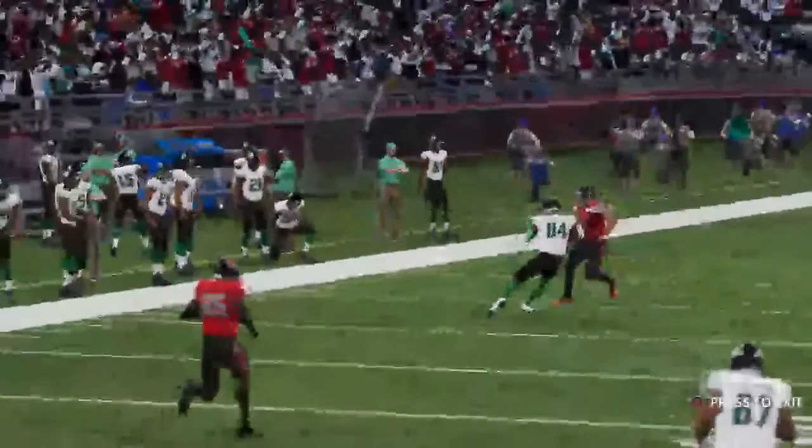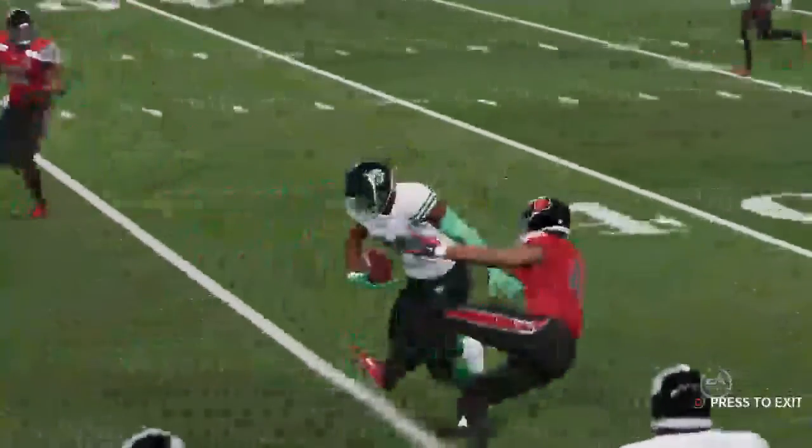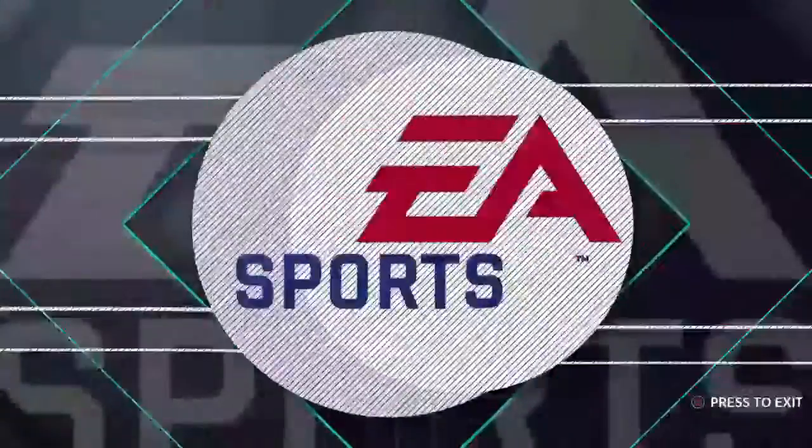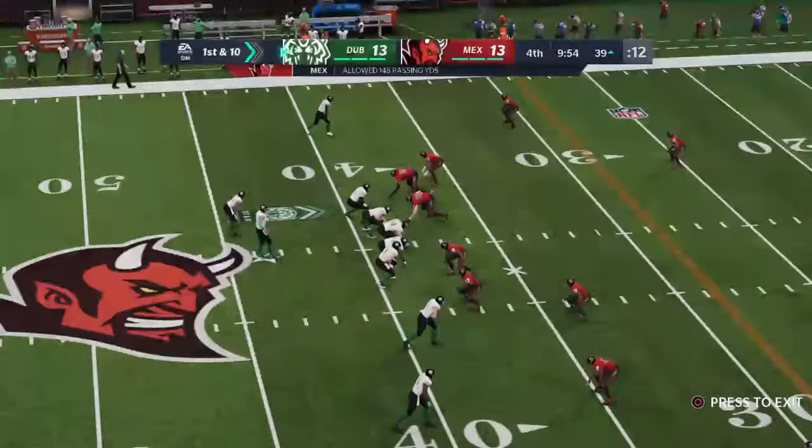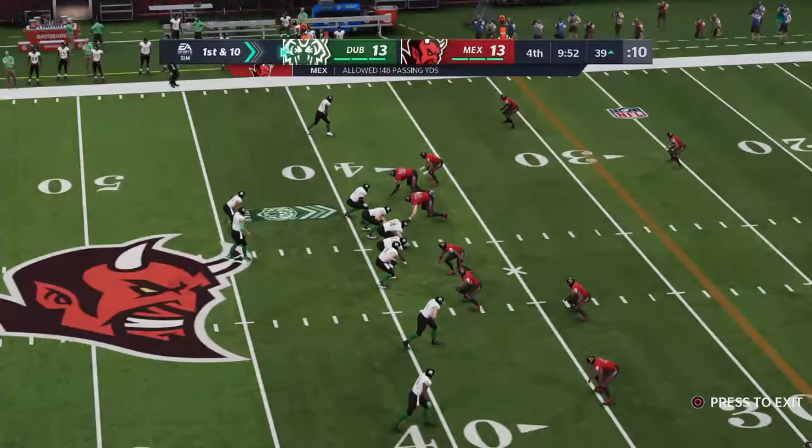Plenty of space for him to roam, but notice how he keeps his head on a swivel, looking for defenders who may crop up out of nowhere. That turned into a big play. So how about that for a chain mover? They're all the way down inside the 40 now for 1st and 10.